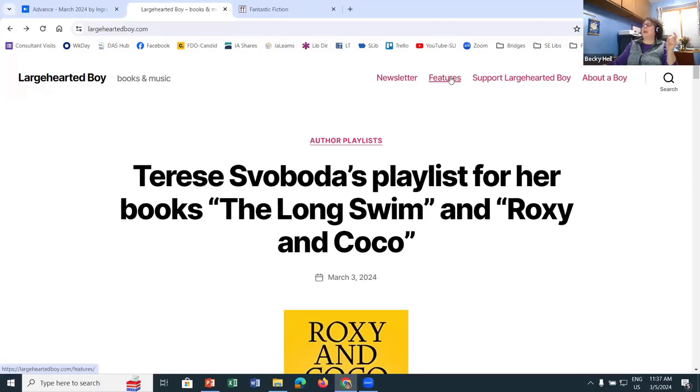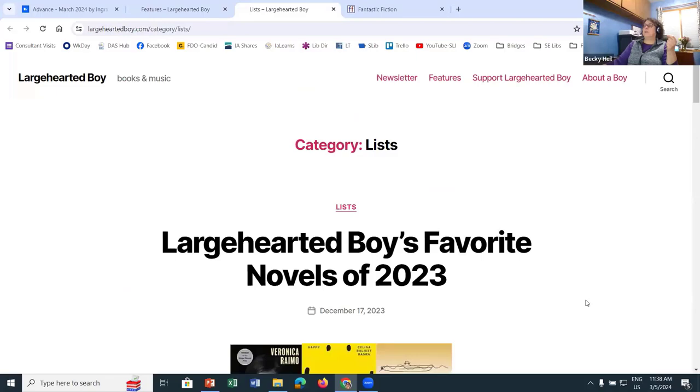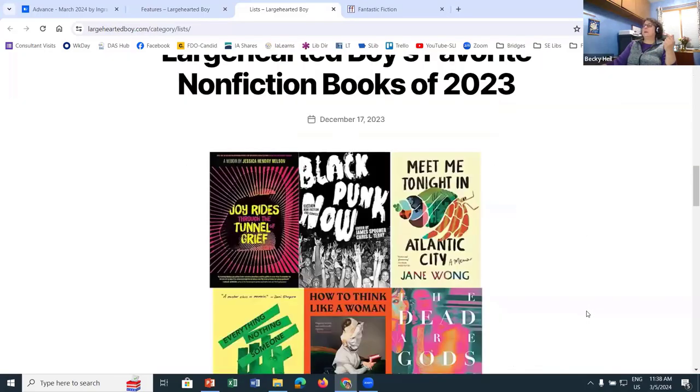So what I want you to take a look at here are the features. When you scroll down to some of his features, you see this one called Lists from 2023. I want to show you this one first. The lists are books and music from the past year. But what he did is he pulled every single best of list that he could find. And you are going to be astounded at the number of best of lists that are out there. So I really love this. It used to come in spreadsheet form. He's got it a little bit easier. So I'm going to use a list from 2023 because you have to scroll down to get to this.